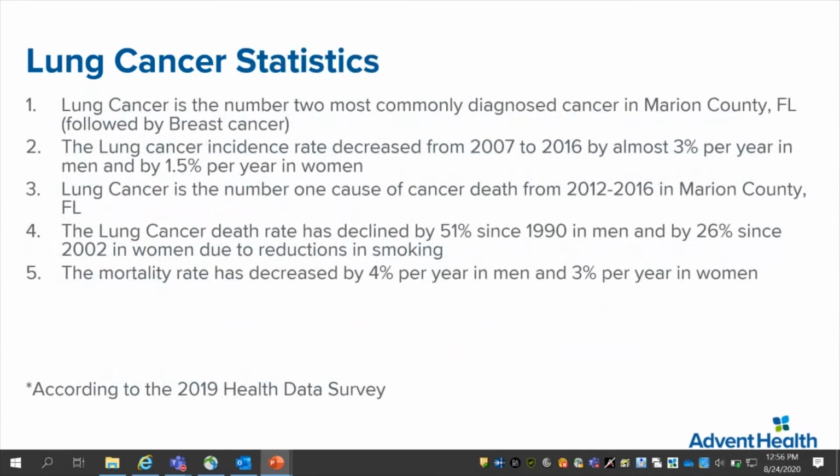So according to the 2019 health data survey, lung cancer is the number 2 most commonly diagnosed cancer in Marion County, followed by breast cancer. However, the lung cancer incidence rate decreased from 2007 to 2016 by almost 3% per year in men and 1.5% per year in women. So lung cancer is the number 1 cause of cancer death from 2012 to 2016 in Marion County.